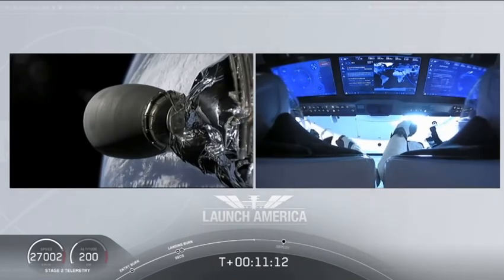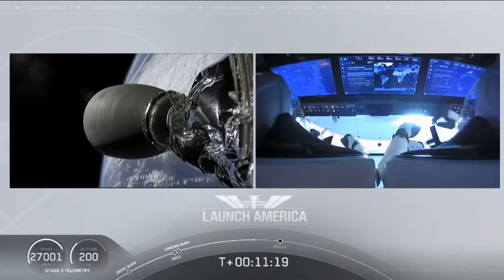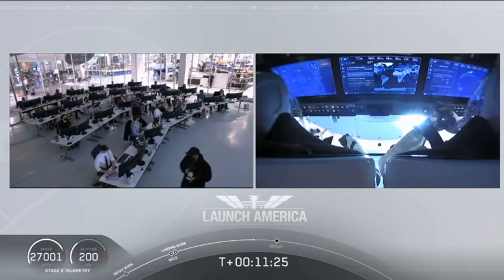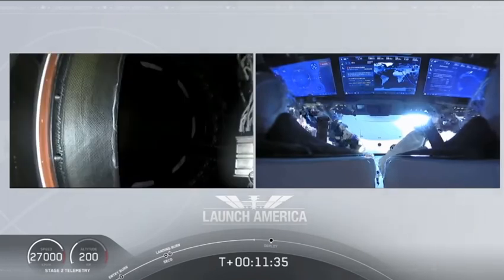Such cool views. I cannot get over this view that we are seeing right now. Bob and Doug on the right screen, inside of Crew Dragon, out in space. Already 200 kilometers over planet Earth, or a little over 124 miles, traveling in excess of 7,700 meters per second, or about 17,000 miles per hour.